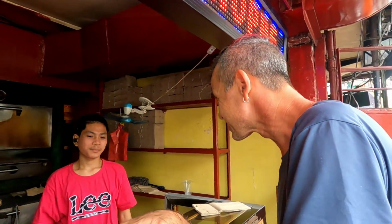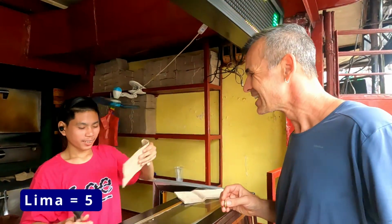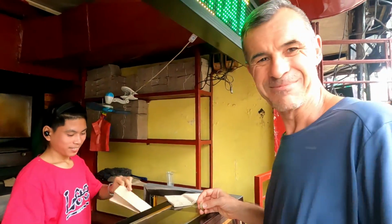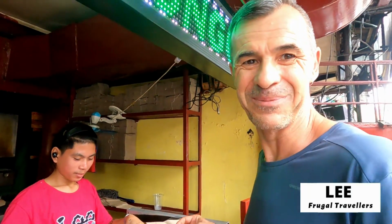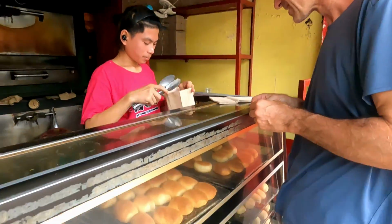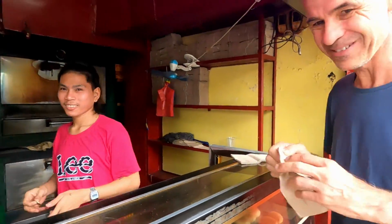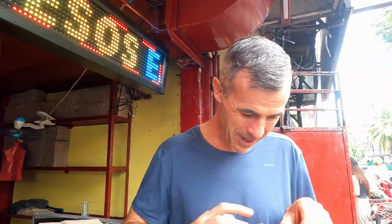Hot pandesal, 5, 6, 5. My first number in the Philippines is 5. Wonderful. And the amazing thing is, these pandesal, we're not too sure what they are, but they're such a great price. So they're 2 pesos each, and they're little hot breads.